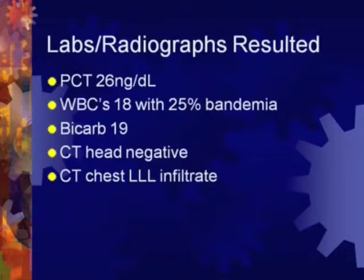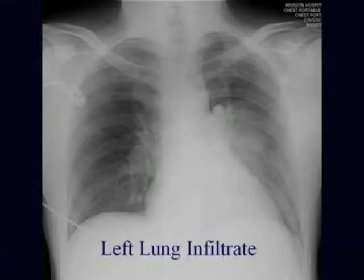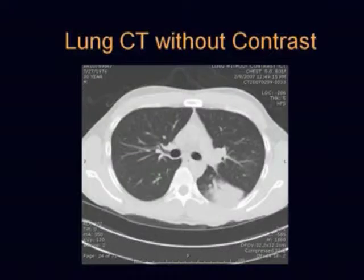The lab results during that time showed his PCT was 26, his white cells were 18 with 25% bandemia. His bicarb was down to 19, so we know he needed fluid. His head CT was negative, and his CT of the chest did show a left lower lobe infiltrate. This is his chest X-ray, and there is that left lung infiltrate. And what that looked like on the CAT scan, there's his lung CT.